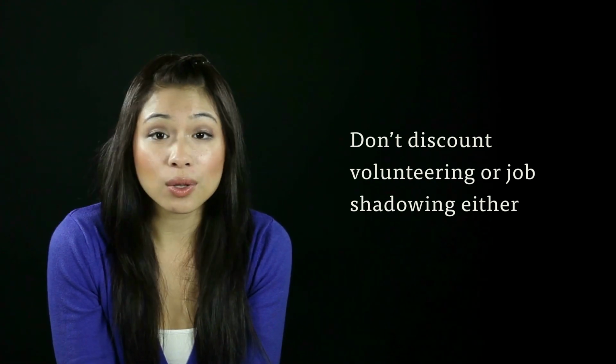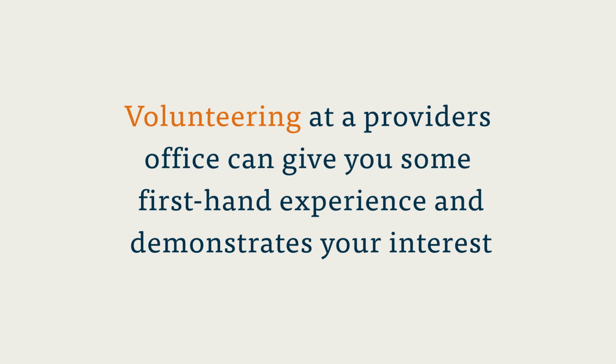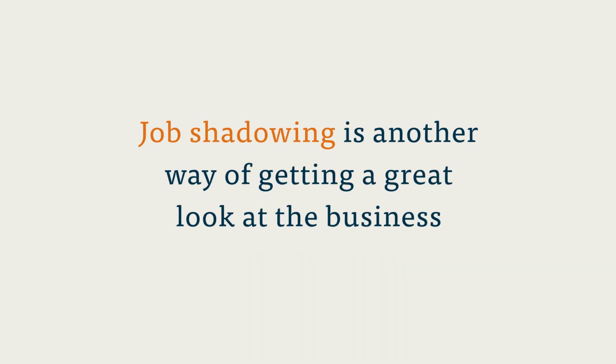While you don't want to work for too long for free, volunteering at a provider's office can give you some first-hand experience and demonstrates your interest. Job shadowing is another way of getting a great look at the business from the inside. If you have a relationship with a professional biller or coder, just ask them if you can trail them for a day. You'll learn more in a day of watching how a biller works than you could in a week in the classroom. One of the best ways to get your foot in the door and get professional experience is through an internship. These, like many coding positions they lead up to, can be scarce.